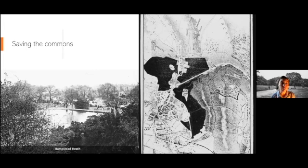So we normally associate commons and the idea of saving the commons as opposing the process of parliamentary enclosure, in which an act of legislation is passed to basically privatise the rights belonging to a common. But actually in this period from the 1860s onwards, the key issue is suburbanisation, expansion out into the surrounding countryside. And so one of the first campaigns is about Hampstead Heath.